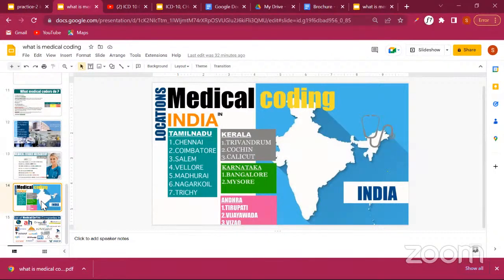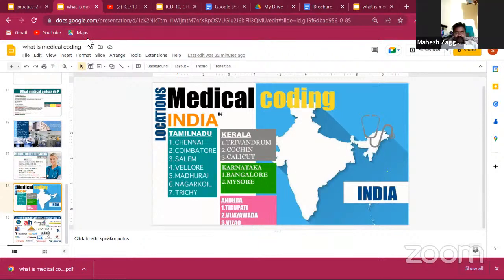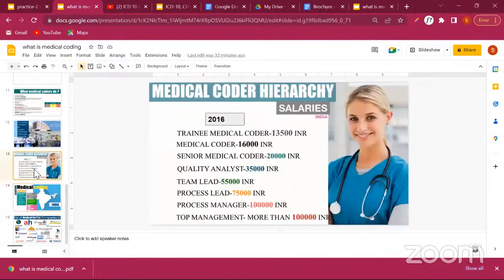because there are many good students I had in my previous practice. About the starting salary of the medical coder, I have this starting salary snapshot, but it was in 2016. So you can add an additional 10 to 15,000 to every figure that is there.